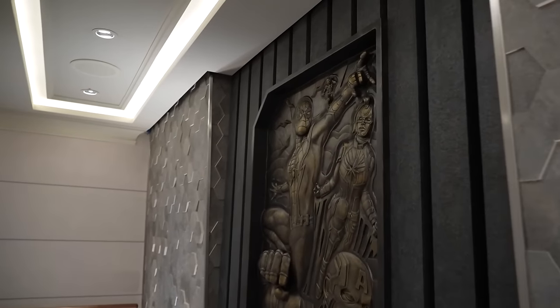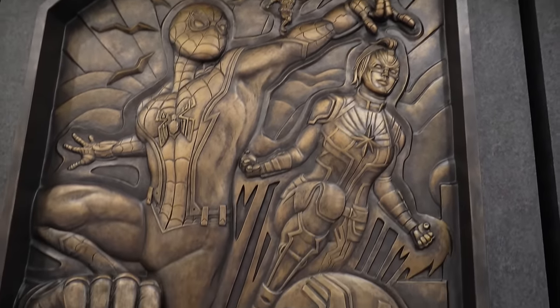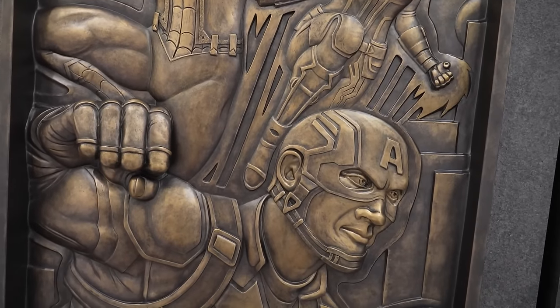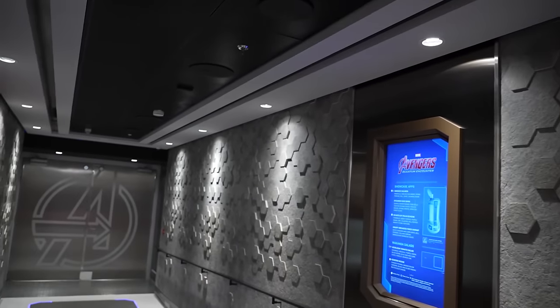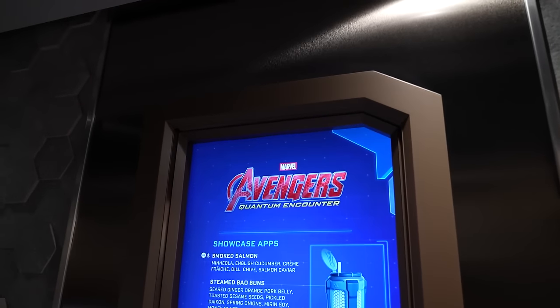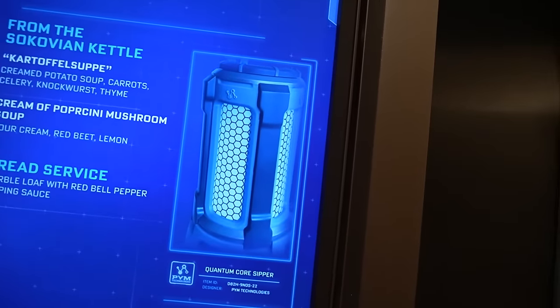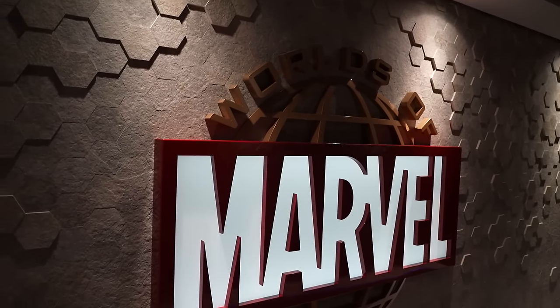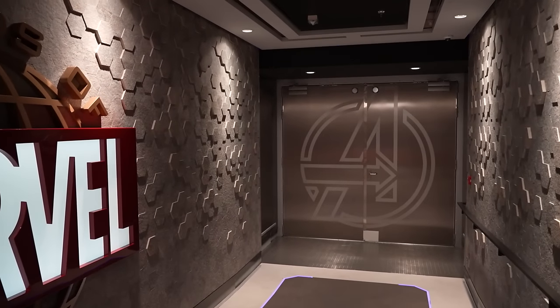Let's see what the other one looks like. Oh yeah. Spider-Man, Ant-Man, Captain Marvel, Captain America. And I like that they lit these from the bottom to kind of give these tiles a different look, almost like they're moving. Avengers Quantum Encounter. I'm gonna get one of these. These look really cool. It's the Quantum Core Sipper. Worlds of Marvel. This is the name of this restaurant right here. I'm excited to eat dinner here later on this cruise.